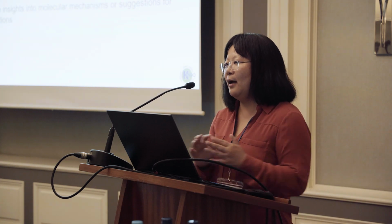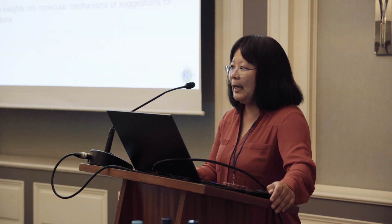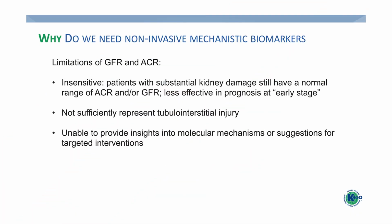Therefore, we need more molecular mechanistic biomarkers, more than GFR and ACR, to help us answer the questions. Because we know that there are limitations of GFR and ACR in the following areas. First, they are not sensitive, particularly in the early stage. Based on the Pima Indian study, patients with substantial kidney damage have intrarenal damage but still have a normal range of ACR and GFR. They are also less effective in prognosis at early stage, and they do not sufficiently represent tubulointerstitial injury.